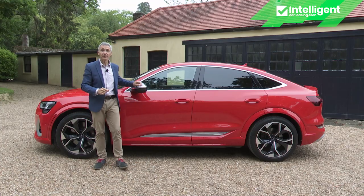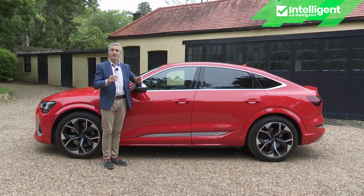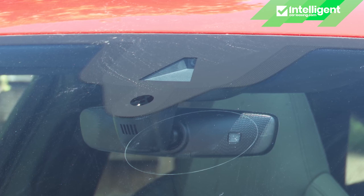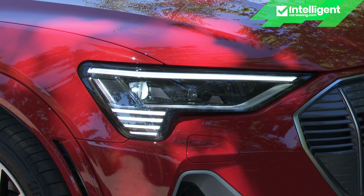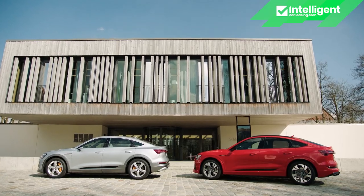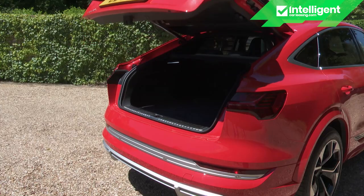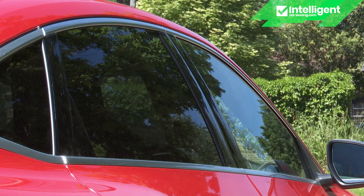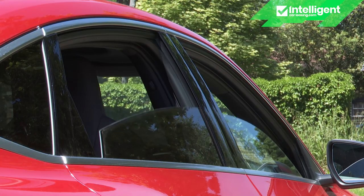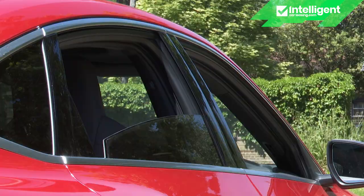Other standard e-tron features include an impressive range of camera-driven safety tech. We'll get onto those in a few moments. And most of the luxury niceties that you'd expect on a car of this price. These include full LED headlights, 20-inch 5-arm alloy wheels, a power-operated tailgate, an anti-theft alarm, and a high-gloss pack, which finishes the roof frame and the window trims in aluminium.